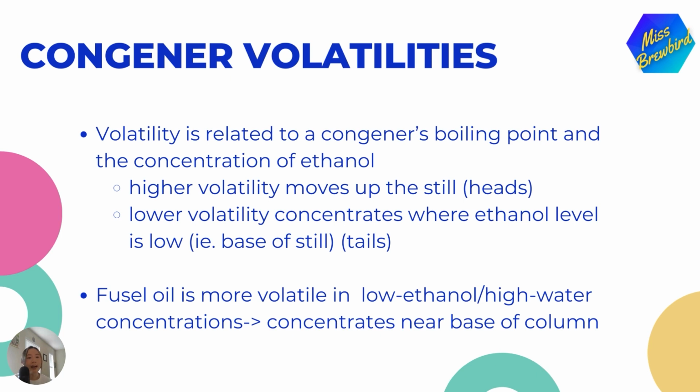So yes, again, higher volatility compounds will move up the still and be collected in the heads. Lower volatility compounds will concentrate where the ethanol level is low at the base of the still or in the tails component. We know that fusel oil is more volatile in low ethanol, high water concentrations.